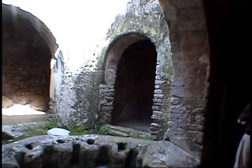The mosaic of the fish. Here's a very dark bedroom.